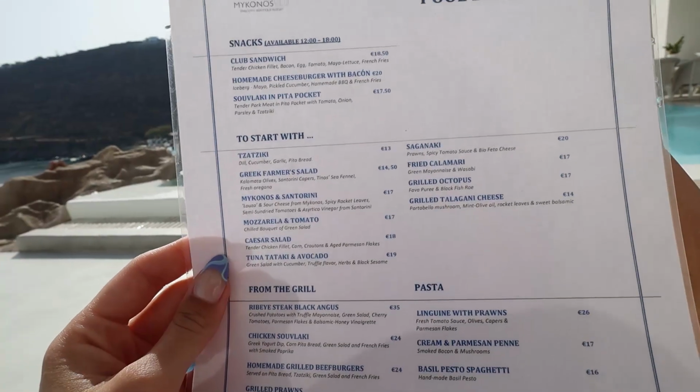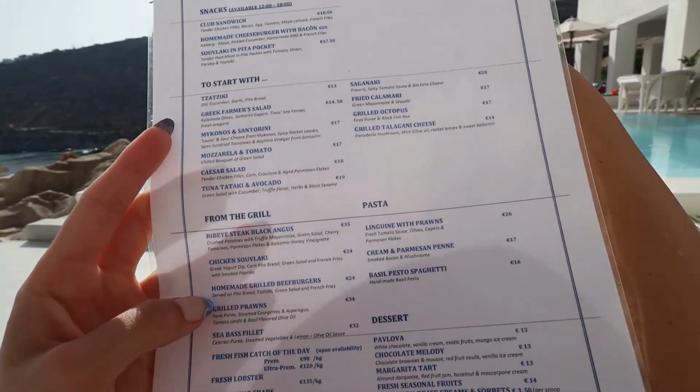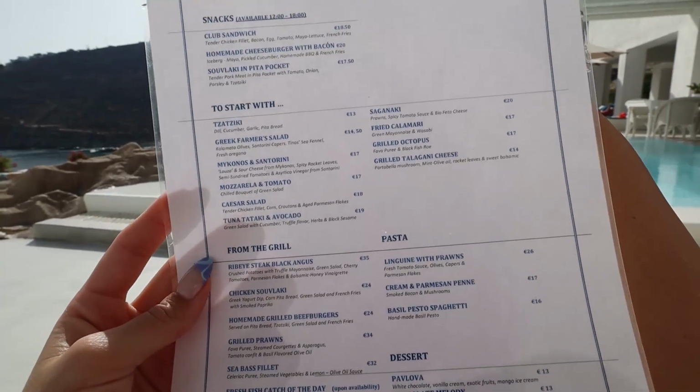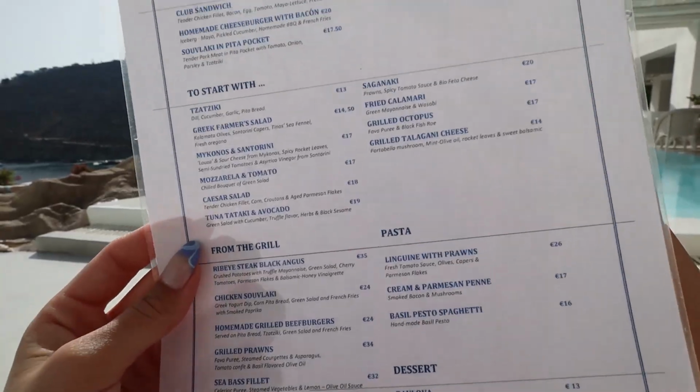All right, so we're just looking at a lunch menu here. So all this stuff is basically anywhere from 18 to 25 euros. So yeah, kind of typical prices for all the food here. So if you get a few things, you're definitely looking at a few €100 for lunch or dinner.